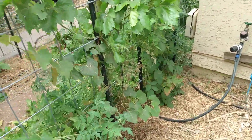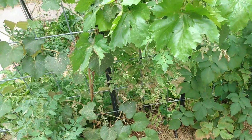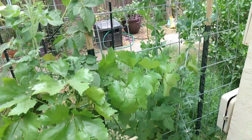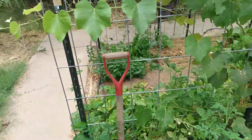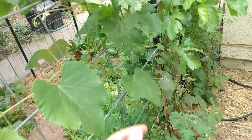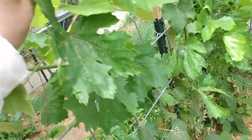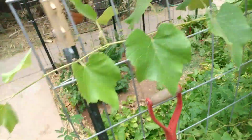Oh yeah, I've got the sour grape flavor. That is good. It's not too fibrous, so it's pretty easy to just pick and eat. Many of the grape leaves, like this guy, are just too old to eat right now. I wouldn't want to eat these guys.